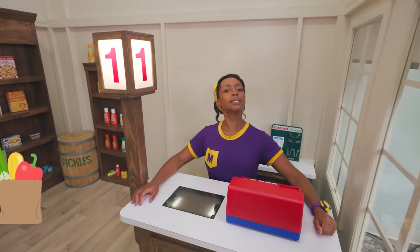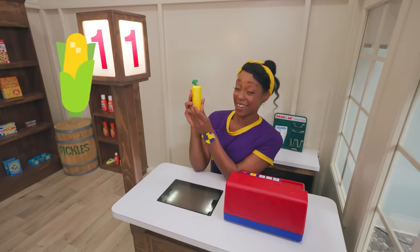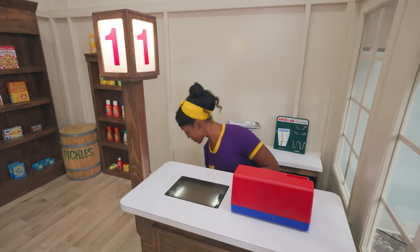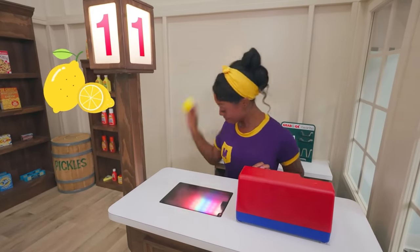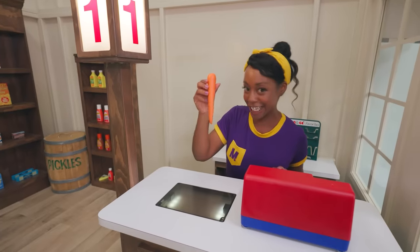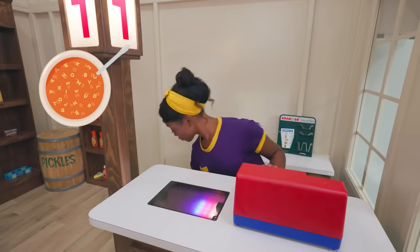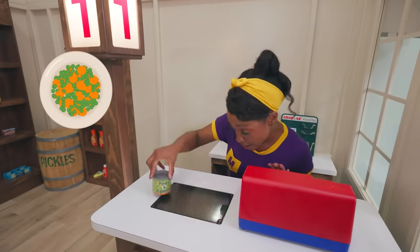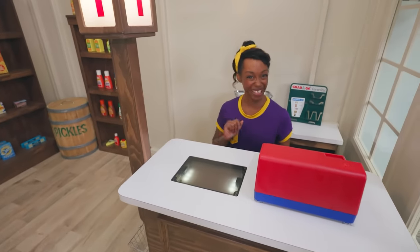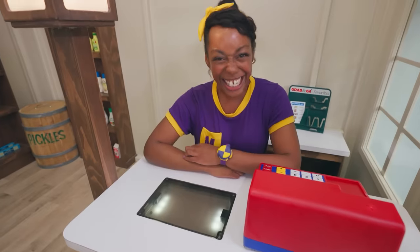Welcome to Meekah's Marketplace. Oh, I see you got corn. And you're in luck, because we have a special on corn. Just 1 cent. And a lemon. And our sweet strawberry. And a delicious carrot. And alphabet soup. Peas and carrots. Mmm, mushrooms. Wow, you got so many healthy options.